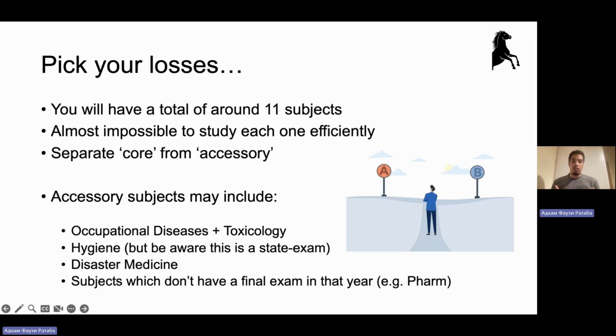Things that I consider accessory subjects, which might not be accessory to you, but that's how I thought of it throughout the year. So things like occupational disease and toxicology. Sure, if you like toxicology, maybe it's interesting to you and you want to learn it properly, fine. But is that clinically relevant? I'm not sure. Hygiene is the most boring subject that you're going to be doing in year three. It's all about requirements of certain things and whatnot, but it's not that relevant.